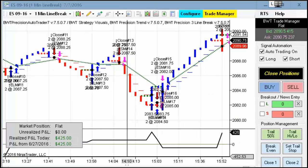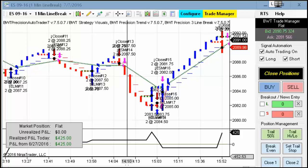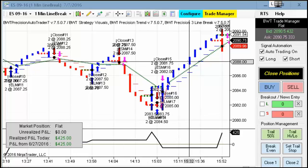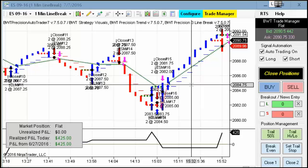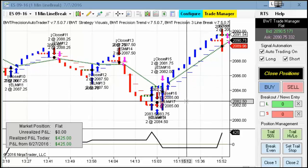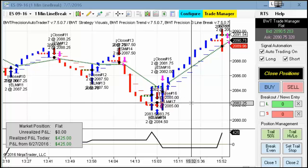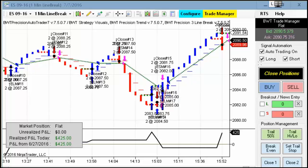Okay, the E-mini S&P on the 1-minute line break chart came back with a strong finish. It was kind of just flirting with breaking even today on a mixed bag of trades, but came back with a strong long at the end on this rally into the close to close positive 425, which is still about 35 ticks in the E-mini S&P.